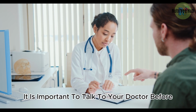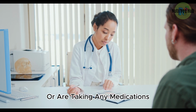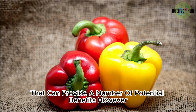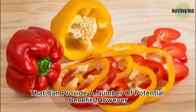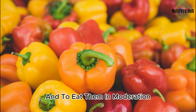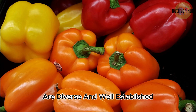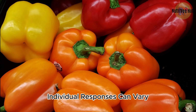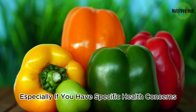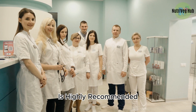It is important to talk to your doctor before eating bell peppers if you have any health conditions or are taking any medications. Overall, bell peppers are a healthy food that can provide a number of potential benefits. However, it is important to be aware of the potential risks and to eat them in moderation. While the benefits of bell peppers are diverse and well established, individual responses can vary. For personalized guidance, especially if you have specific health concerns or dietary considerations, consulting a healthcare professional is highly recommended.